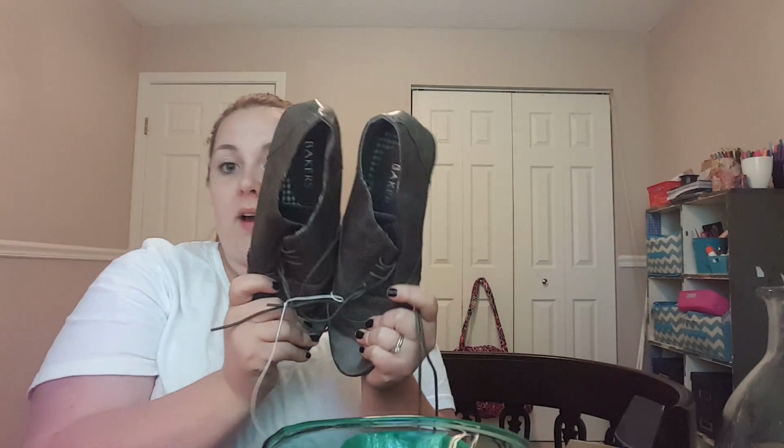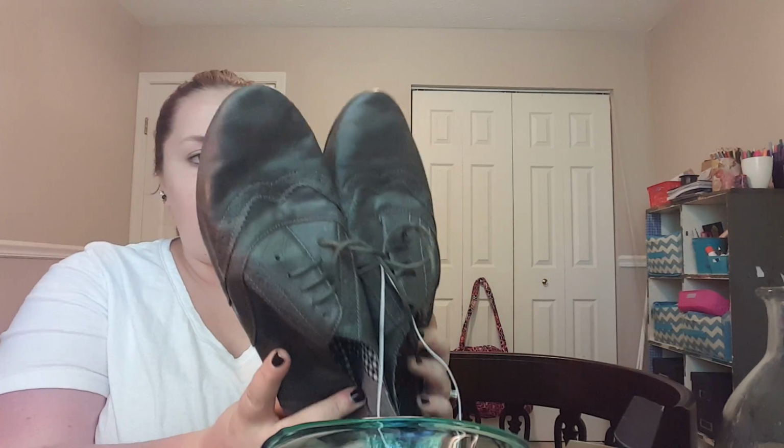And then I found, and I was so excited to find these women's little Oxford style shoes. I have been wanting these since last fall, but I just couldn't bring myself to spend $50 or more on a pair of shoes. So these were only, I think, $4 or something like that at my Goodwill. I can't remember, but they're a muted gray brown color.